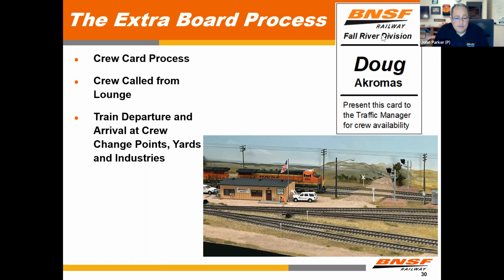This picture right here is a crew change called Richland, I'm sorry. And this is a pretty typical crew change point with a departure track from staging. So this train on the track is on the departure track. It's waiting for a crew. So Doug Acromis would get his paperwork and his crew card back. He's got it in his possession, and he would go get on board the train and start his journey.